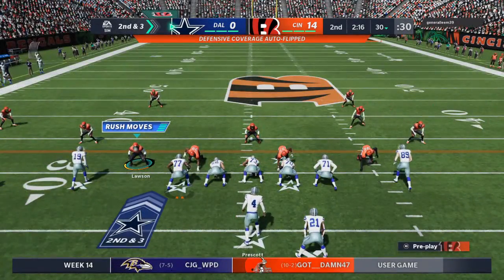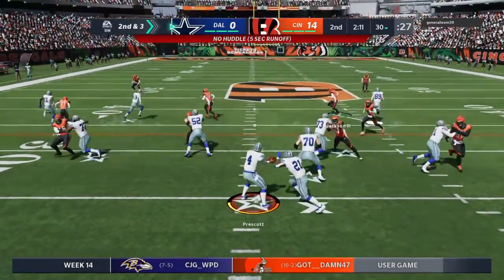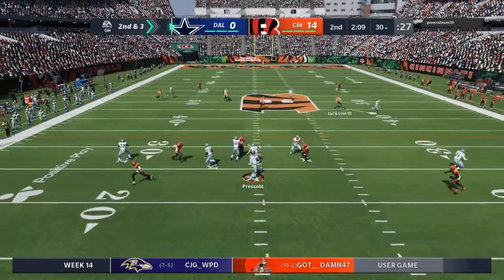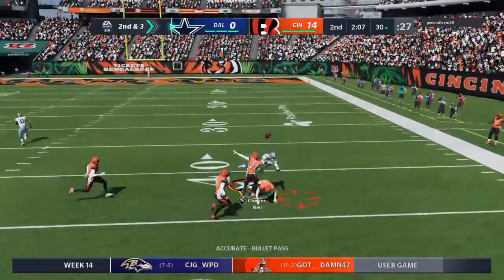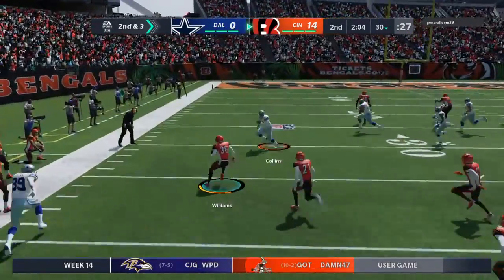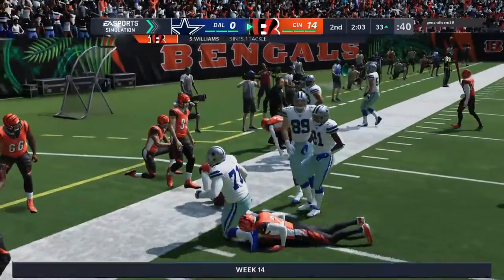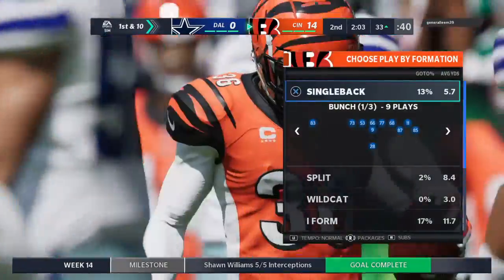Ezekiel Elliott. They don't need to run another play here before the 2-minute warning. Let's see if they do it anyway. Brings up 2nd and 3. And now here is another interception. Picked off by Sean Williams. And he'll get it all the way down inside the 35-yard line.